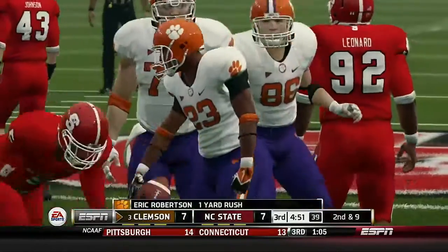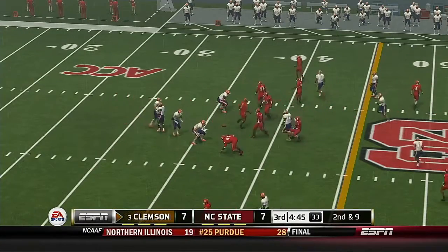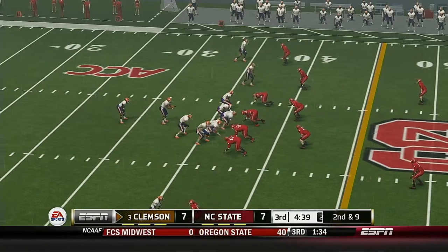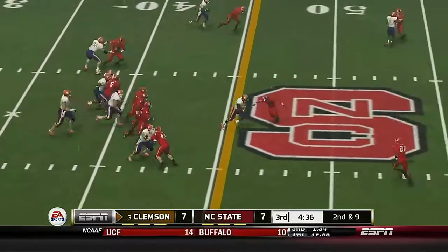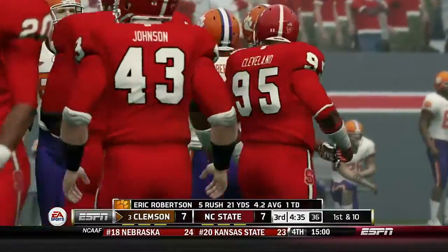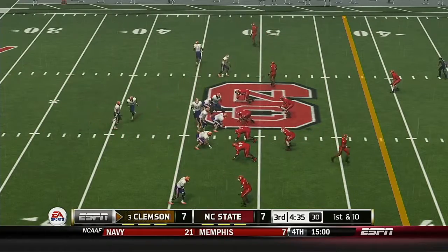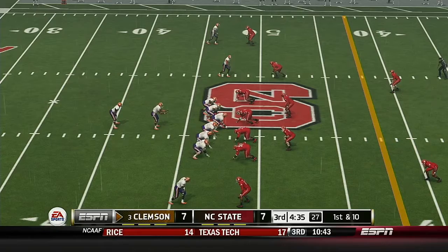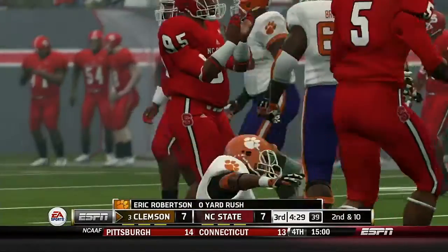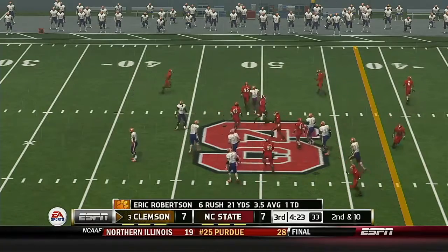He makes it out to maybe the 36-yard line. That brings up second and nine. Gets out to around the 48. That's good. First down. Down. Runs it and tackled in the backfield. That was a massive run. That makes it second and 10.